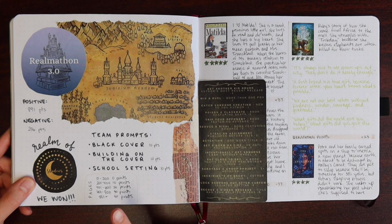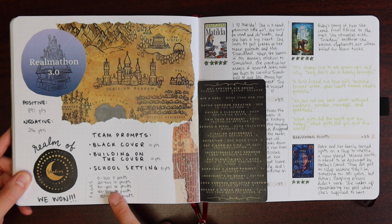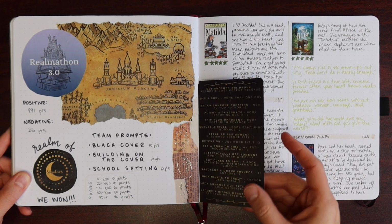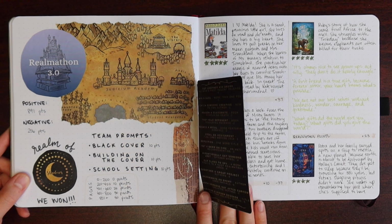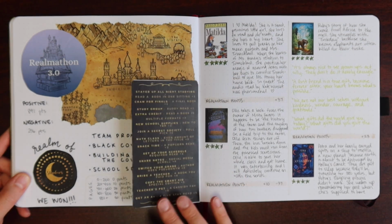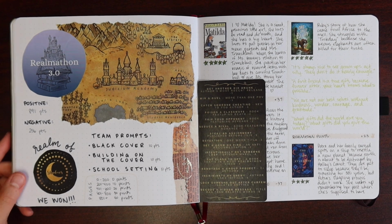I also participated in Realmathon this month, which just kept my reading quick and fun because we were competitive in this readathon. You could either read for positive points for your team or put negative points onto another person's team. That was really, really fun, and I was on the team that won, Team of Shadows, so that was great.